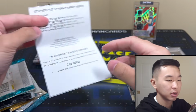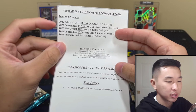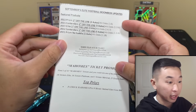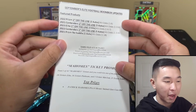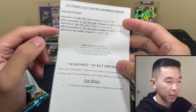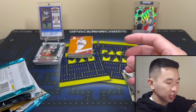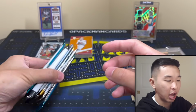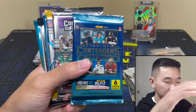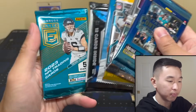We have, for 260, Prizm first off the line. Dub, I like that. Contenders, I like that. Elite first off the line, all right. I like that again. Now, Contenders first off the line is not better than Contenders Hobby. Hobby is better than first off the line, and it's also cheaper. And Prizm, no huddle. So I actually prefer to see no first off the line and just hobby packs, because not all first off the lines are great. Some are not good. And Contenders is a bad first off the line because they give you a red zone parallel instead of the actual rookie tickets people want. So, Prizm.